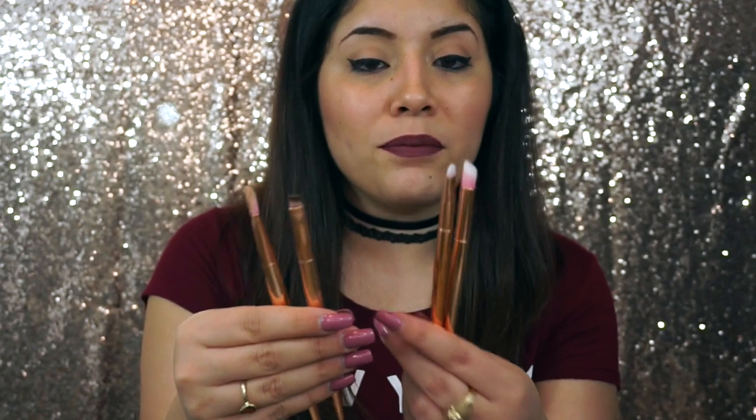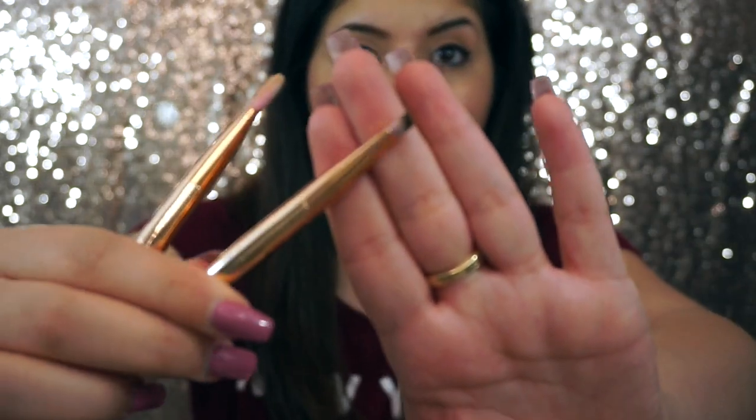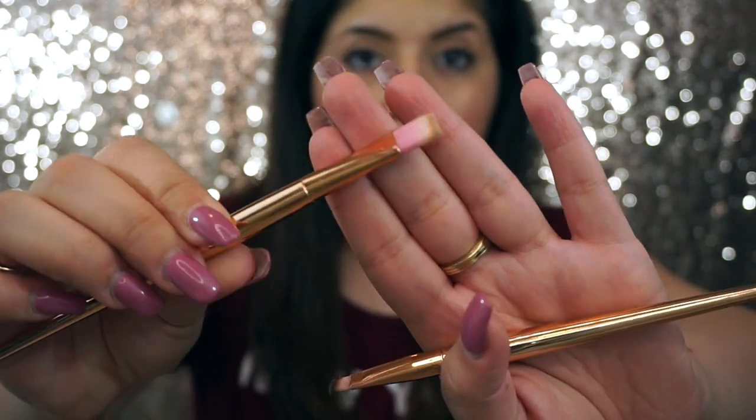But yeah, they're really, really soft. And I pretty much use these two every day. I haven't really gotten into these other two, but I use this one for my eyebrows, this one right here, and then I use this one to apply my concealer and such.